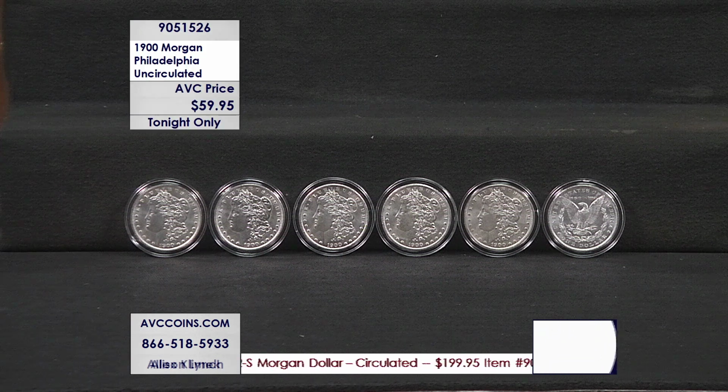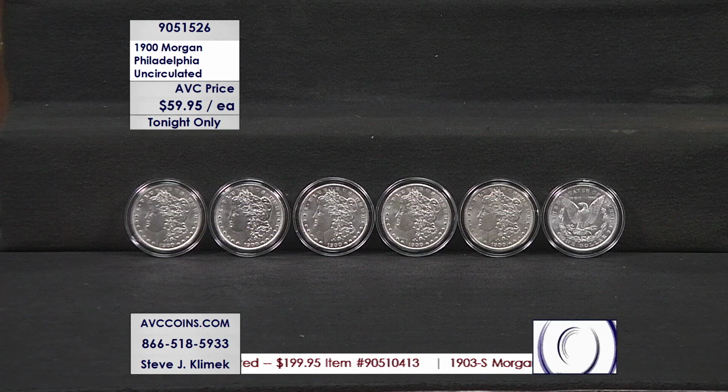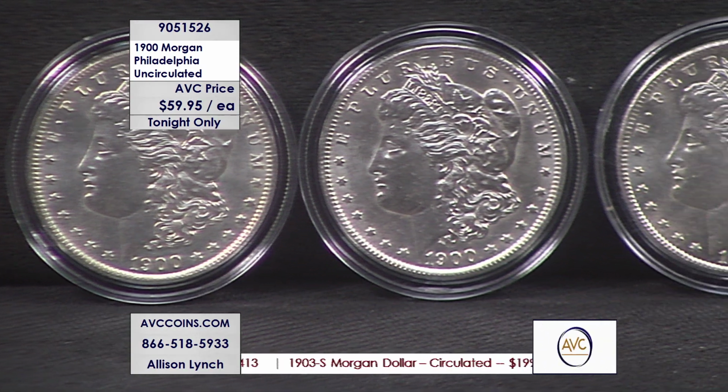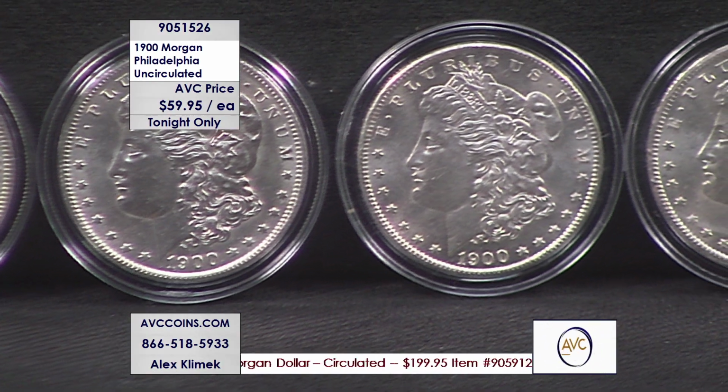We're looking at the year 1900, the turn of the century. Not the last century, the earlier century. 1900 Philadelphia, as the graphic says, gorgeous uncirculated, but you don't need the graphic when you look at these coins to know what they are. The best of the best when it comes down to quality.